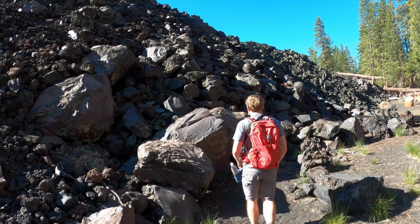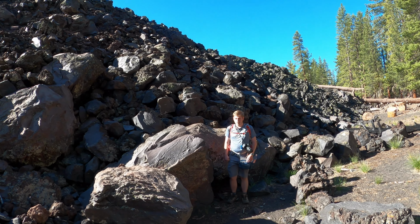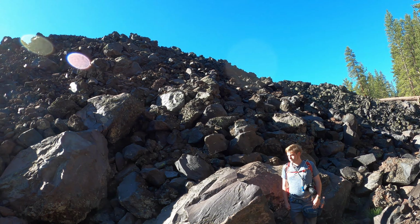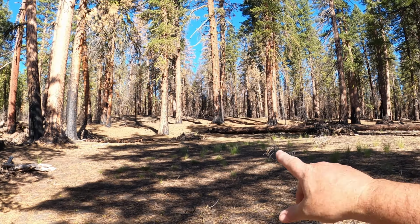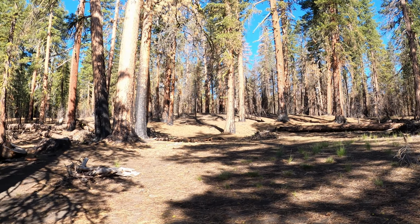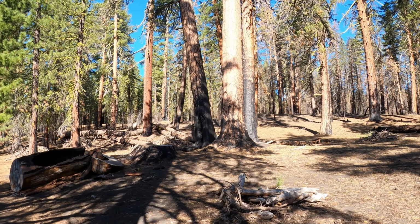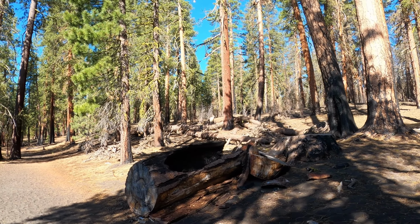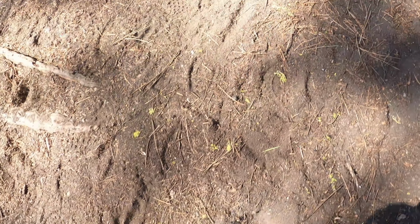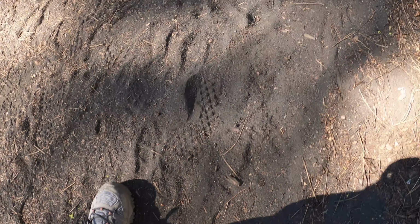So this here in front of us is the outer edge of the fantastic lava beds. That is just one giant flow. So you can see all the blackened tree trunks, evidence of the forest fires that have gone through here. The last one to have hit the park was just 3 years ago. I believe it was the Dixie wildfire. A lot of this trail we're walking on is cinder cone ash.